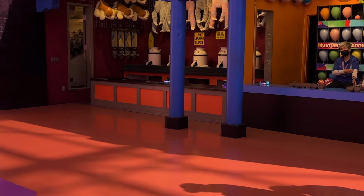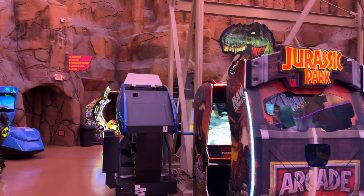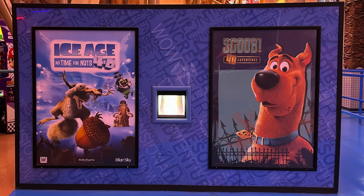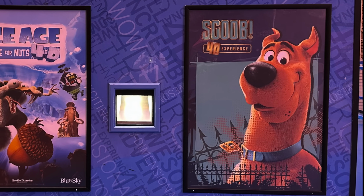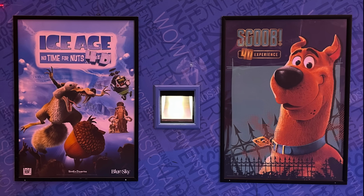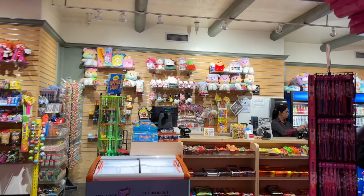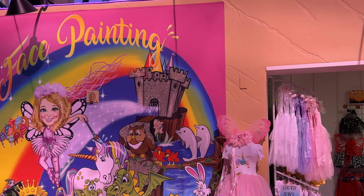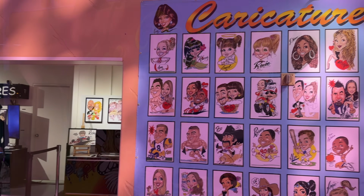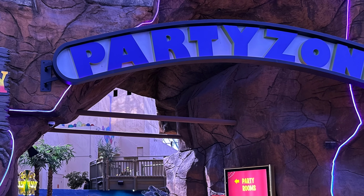All around the perimeter are various games of skill, a huge state-of-the-art arcade, and even 2 4D movie experiences featuring the Scooby-Doo gang in a prehistoric underworld and an Ice Age time travel adventure. Now, we're still not done because the kids can stock up on sweets in case they need an energy boost. Get their face painted. Have a caricature done. And of course you can book birthday parties here at the Party Zone.